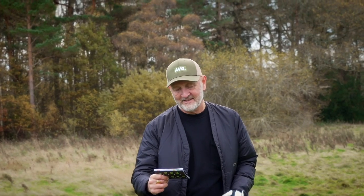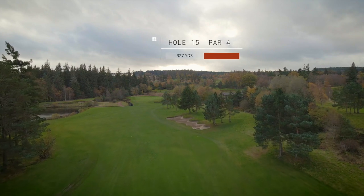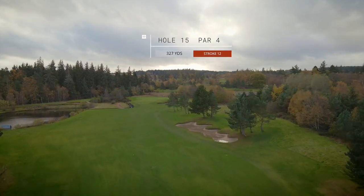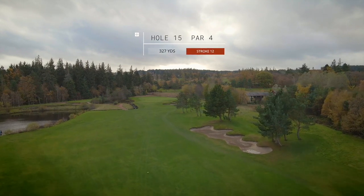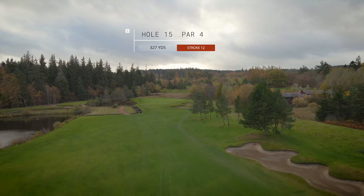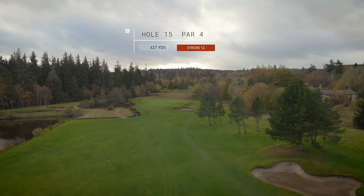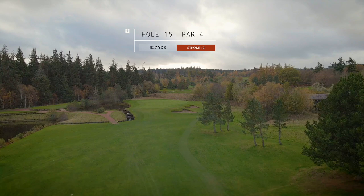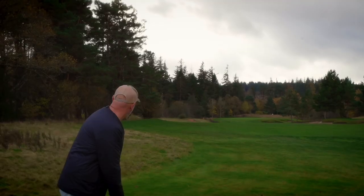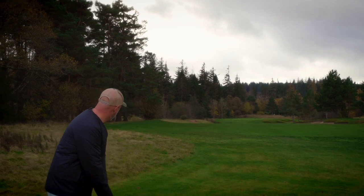Next hole in the challenge is the 14th. It's 327, which doesn't sound a lot, but I'm facing this way to protect my mic from a breeze which is blowing straight back into us. There's one major issue. Oh, I say two, actually. We've got a big bunker down the right-hand side. We've got a big pond on the left-hand side. Wish me luck. Do you know what? This is quite a daunting tee shot.